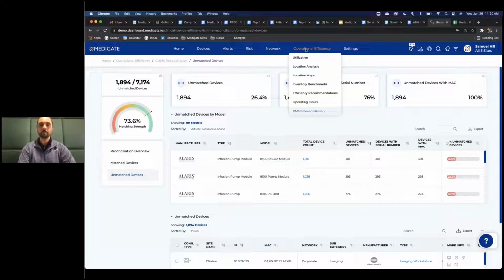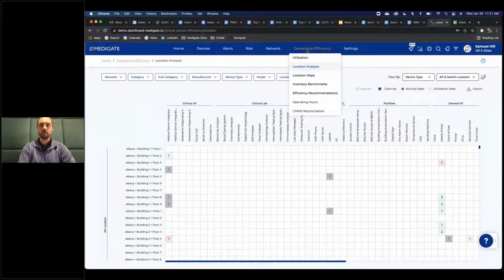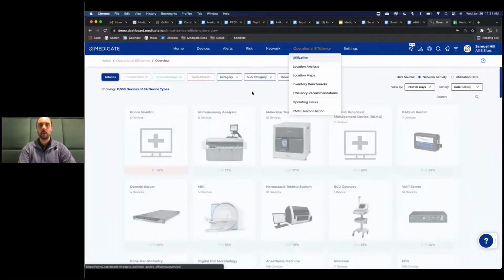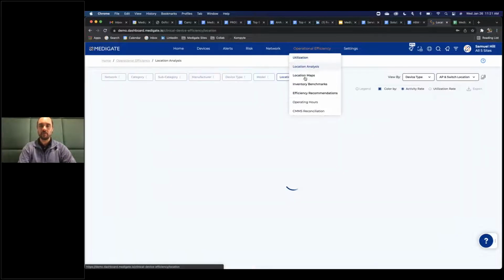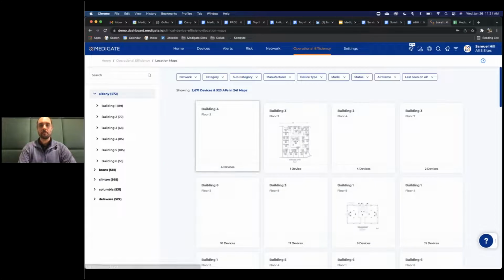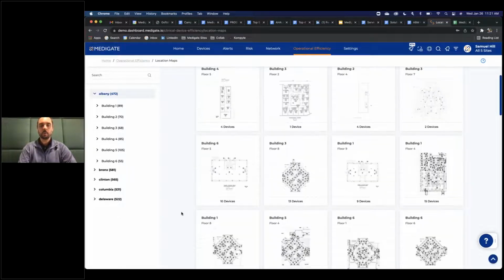The second thing I talked about was actually the location of these devices. I'm sorry, was the utilization. So I talked about the utilization there. We talked about how we can start tracking how often these devices are being used, and that helps us out with a lot of different things. The last thing I said was around the location of these devices. So look at location maps. We actually pull the map from the network management software that you're using, and we start reporting on where these devices are connecting and where they are located.